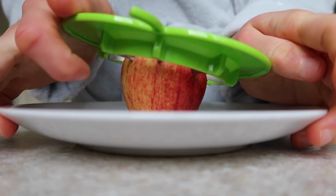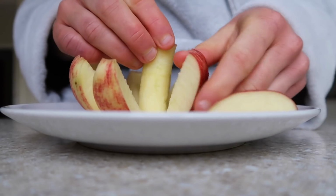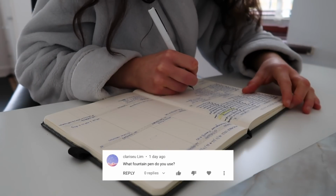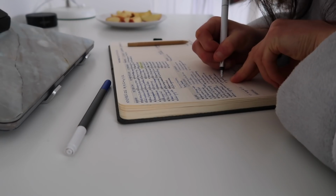Okay, so as I usually do in these weekly vlogs, I'm going to answer 2 random questions. So the first is, what fountain pen do I use? And it is a Parker ink pen. I got this ages ago from WH Smith's and I honestly love Parker ink pens.